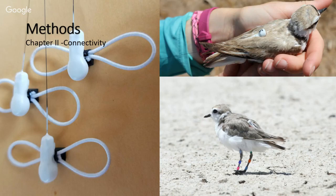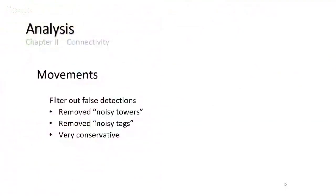And collectively, these weigh about 1.5 grams. But you put them over their legs, and it sits at the base of their tail right here, and the antenna shoots out, kind of flush with their tail, and they're able to fly, forage, incubate. They've even come back from migration, so it appears not to bother them much, at least.